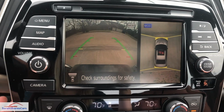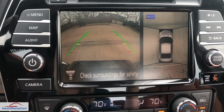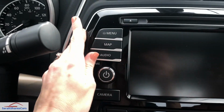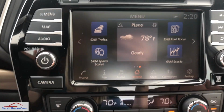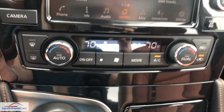This one does come with a 360 view, around view, well not 360, but you know, the around view camera with your backup camera as well, which is just really nice for getting in a tight spot or anything like that. Hit menu. I love the big buttons on here. For those of you who don't know me, buttons are like my jam. They're easy, especially you're not accidentally hitting something when you're trying to hit something else.